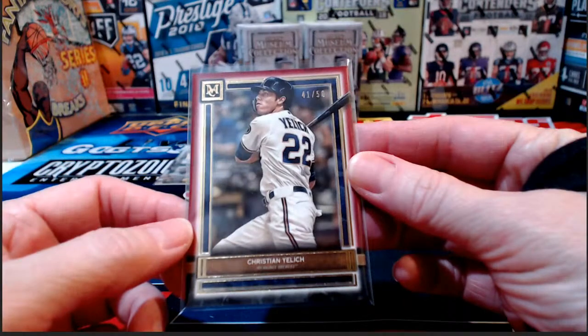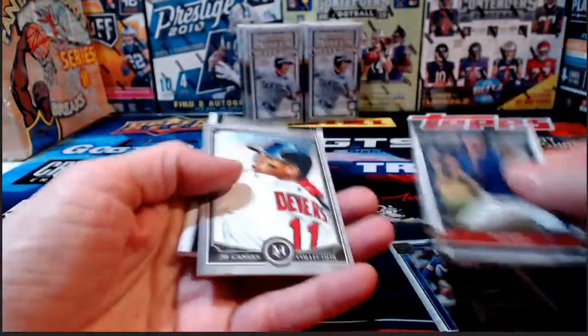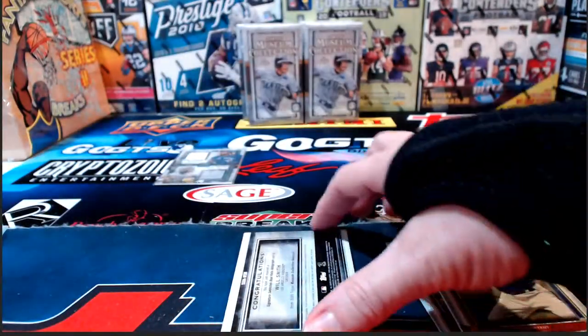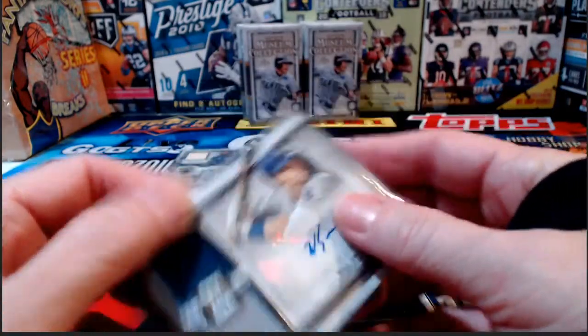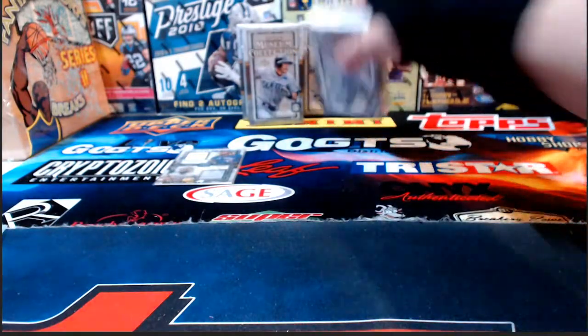Numbered to 50, that is Yelich, the red parallel for the Brewers. And what else have we got? Rafael Devers canvas collection for the Red Sox. And a hit for Will Smith and the Dodgers, who are just raking it up tonight, the Dodgers hits. Numbered to 299, sticker auto because it's paired with relics. 4 little mini boxes left here.